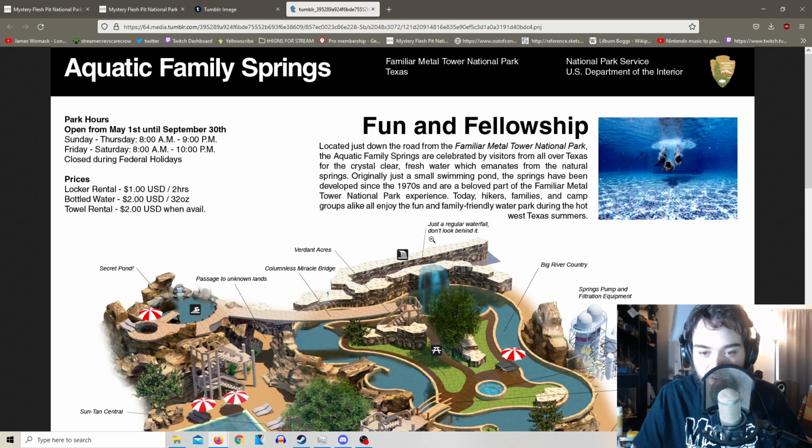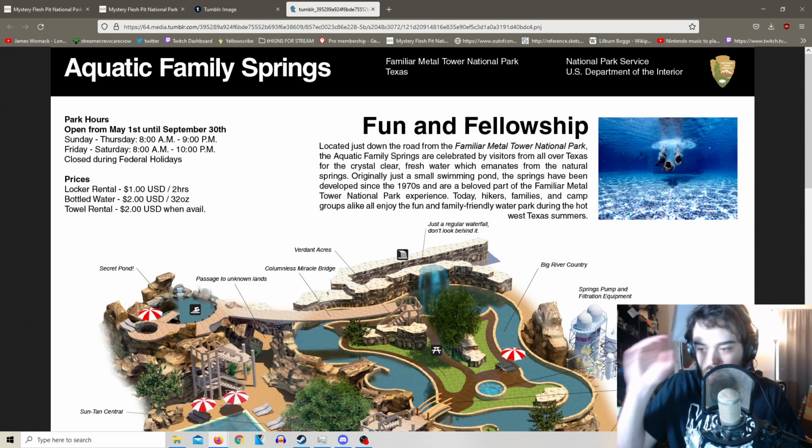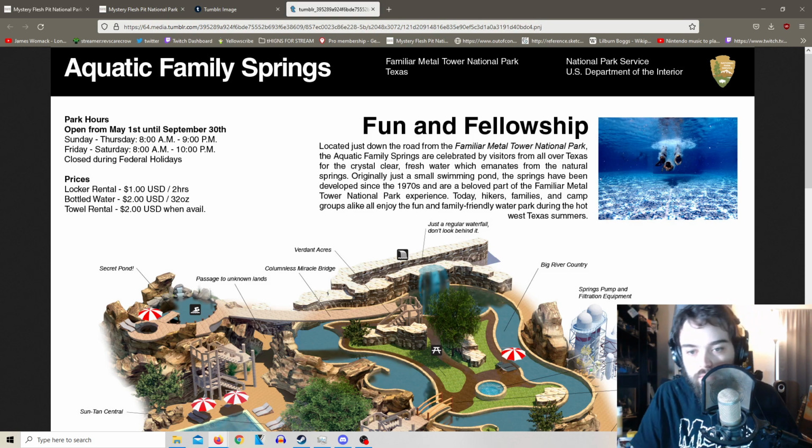Just a regular waterfowl, don't look behind it. Normal. $2 for water, that's about right. For, you know, this sort of thing, yeah. It's also 32 ounce, which is like, you know, a decent amount of water. It's like one of those big jugs.